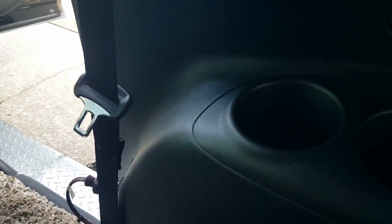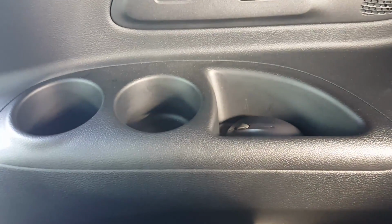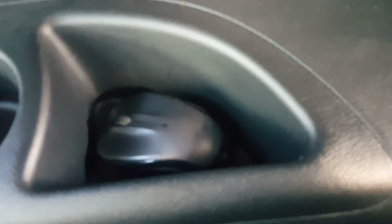And I don't want to drill any holes, so I'm just going to have to do without that. I might come up with something else another time. But for now, I don't really need a tray table. That's where I keep my mouse, so it doesn't roll around.